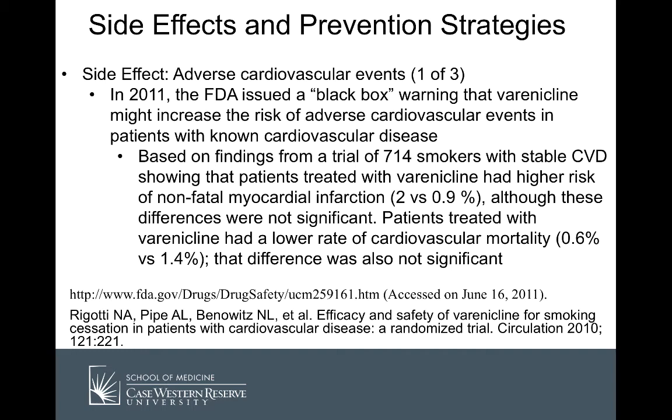The second adverse drug effect we'll discuss are adverse cardiovascular events. In 2011, the FDA issued a black box warning that varenicline might increase the risk of adverse cardiovascular events in patients with known cardiovascular disease. This warning was based on findings from a trial of 714 smokers with stable cardiovascular disease, showing that patients treated with varenicline had a higher risk of non-fatal myocardial infarction, although this difference was not significant.